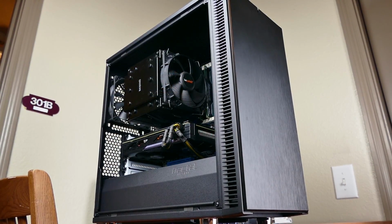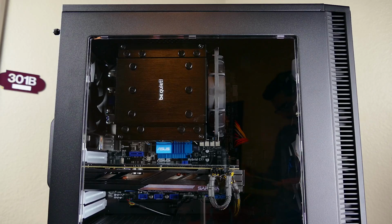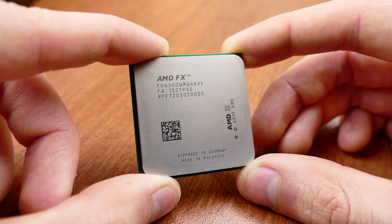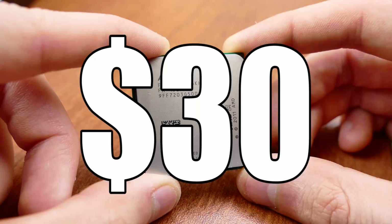I'd like to say up front, however, that the two most expensive components in this build are the CPU cooler and the case, both of which could be easily trimmed down, bringing the price to around $300 US if you play your cards right. At the core of this build is an AMD FX 6300, which I got from a friend for a whopping 30 bucks.